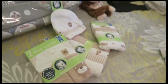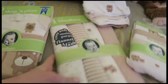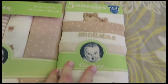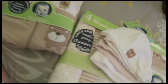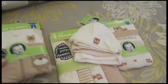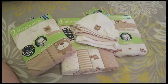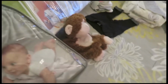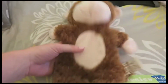This set as well is from Chris's mom. And again, it's just the little sleepers and these little flannel blankets, kind of like the receiving blankets, and these onesies and these little beanies as well. And it's just tan and white. Again, just another neutral color. I think she's just super excited about buying all the stuff. She's buying literally everything that she can see that's gender neutral. So definitely useful. And then over here, this is from Chris's mom as well. It's a little teddy bear, super cute, a little teddy monkey.